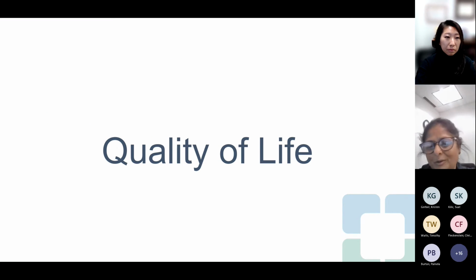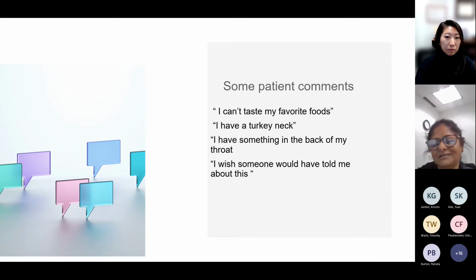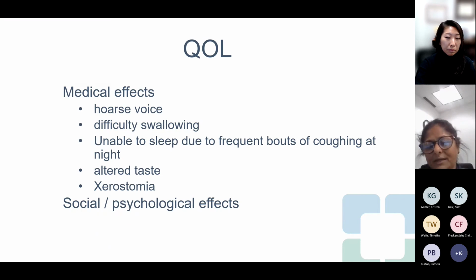The next segment is quality of life. So in this cancer patient population, that is a very big component, as we all know. All of this treatment is important to get their disease out, but unfortunately, it leaves some side effects that we're all trying to work on. These are some of the comments that patients have said: I can't taste my food, or I wish someone would have told me, or I have something always in the back of my throat. So we know that these are some side effects. Next slide, please. That really impair the patient.